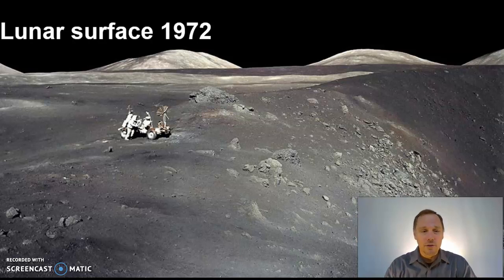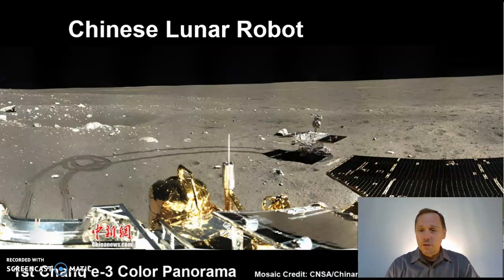In 1972, the astronauts brought a car up there to the moon. That car is still up there today. You might want to bring a fresh battery, but you could potentially go up there and drive it around even today. That's interesting. On the far side of the moon, the Chinese have a lunar robot wheeling around up there right now as we speak, sending back data.